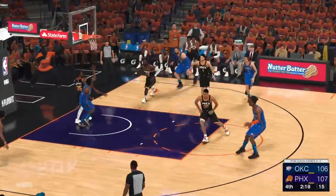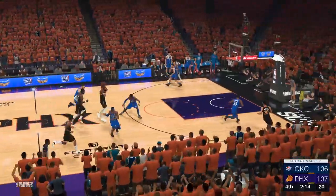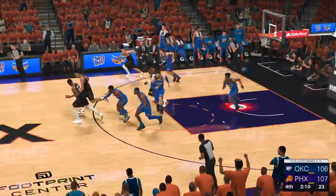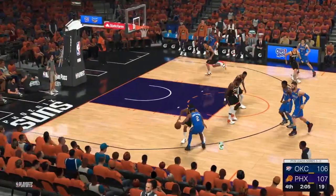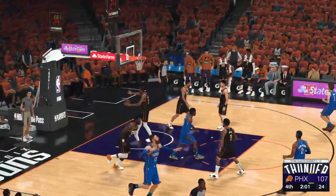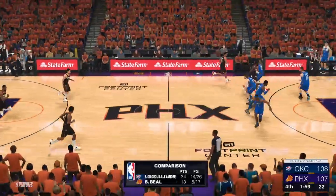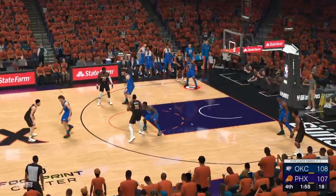Here's Williams. And Durant with the block. Pass to Houston. There's the block. Beal against Gilgeous-Alexander. Shoots over Beal. A nice shot by Gilgeous-Alexander. Gilgeous-Alexander's got 34. He wants the ball, has a flair for the dramatic, unfazed in big situations.